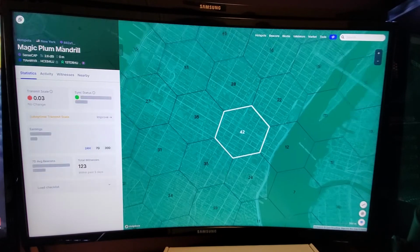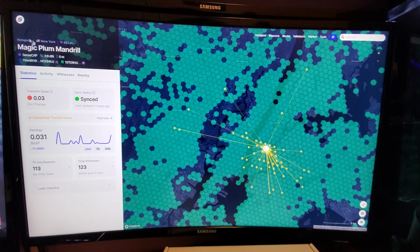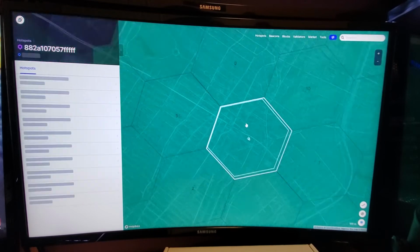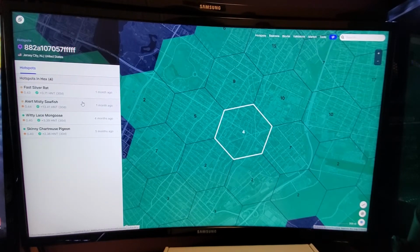And you'll notice that each miner has its own name assigned to it. And you can also see with these yellow lines what other miners it's actually able to communicate with. So we can go over here and click 30-day performance. $3.16. Not really worth it, right? Let's look at another spot. Let's look over here, okay?